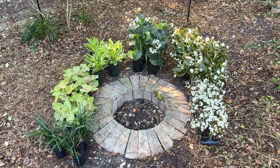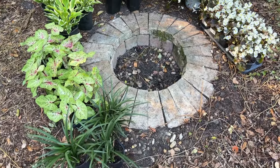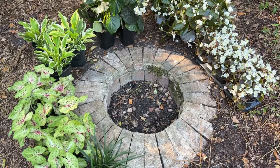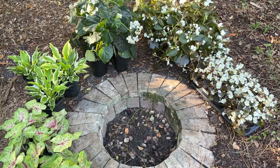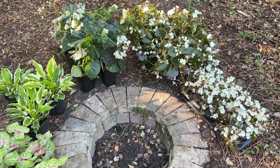I picked up some really cool plants at some local garden centers here in Central Florida. I went to Lucas Nursery in Oviedo and Appenberry's in College Park. I'm not sure how many of you are watching from the Central Florida area. If you live around here, make sure to check out those two nurseries. They're great and their staff is amazing.